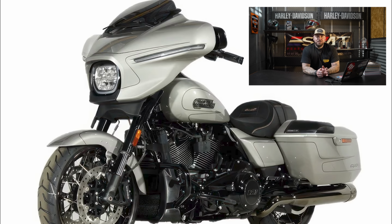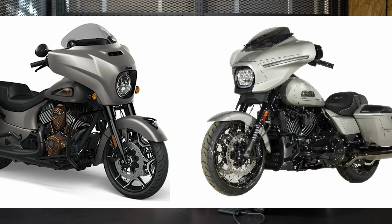I also think while we're talking about the fairing, let's talk about the fact that this looks very similar, in my opinion, you let me know what you think, to the Indian Chieftain. I'll throw them up side by side right now. Look at these two photos, guys, and tell me what you think. Do you think that there was maybe some borrowing, we'll say, going on here?